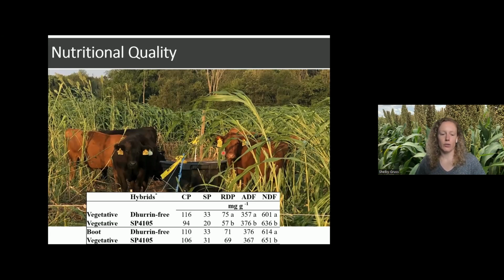We saw consistent nutritional quality between the two, with the dhurrin-free doing a little better in ADF and NDF, having a lower value, especially when they're in that vegetative growth. And still, even when the dhurrin-free started to head out, it still maintained a lower NDF compared to our conventional hybrid.